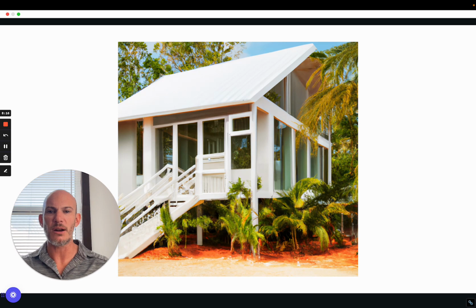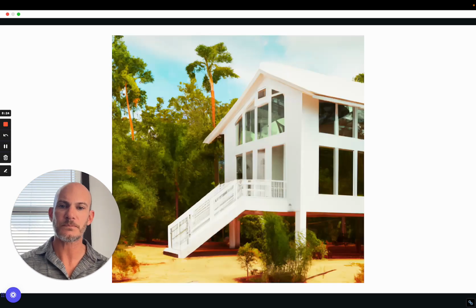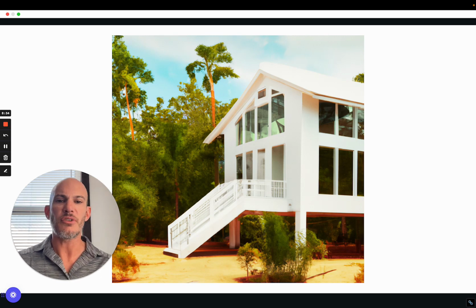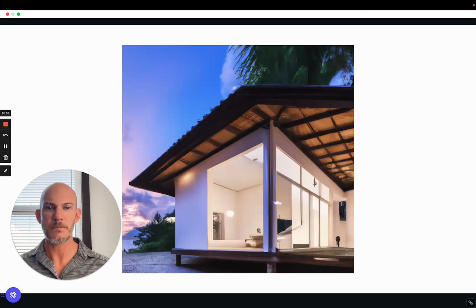So you see a metal roof with wood beams and wood framing, but a lot of glass opening up to the outside area. Similar here, this might be a block build, concrete build, up on concrete piers, and then again a lot of large glass, a lot of open windows. Lets in that natural light, right?